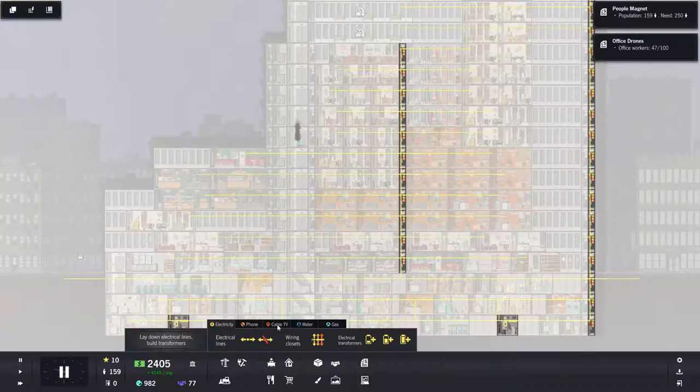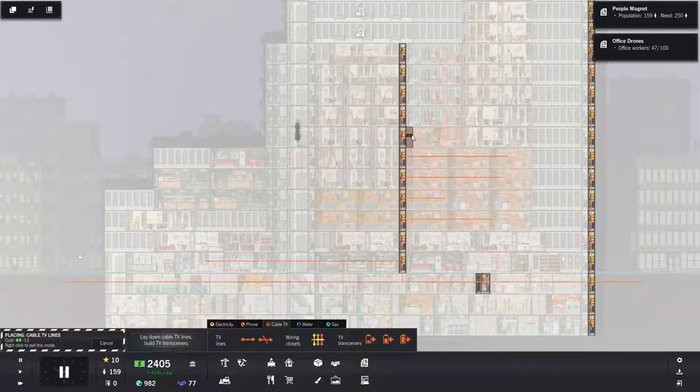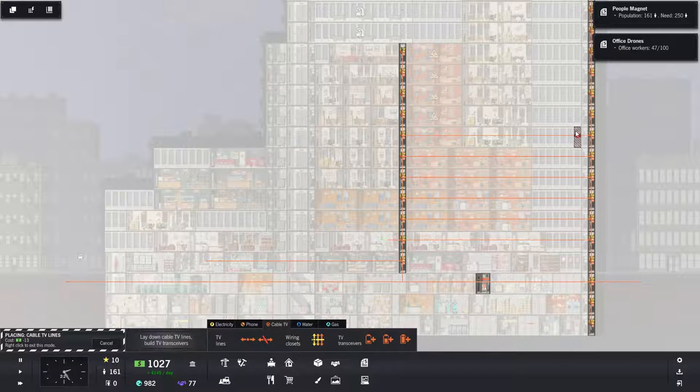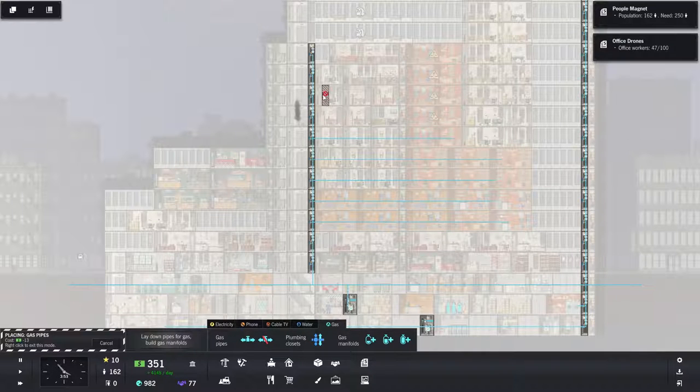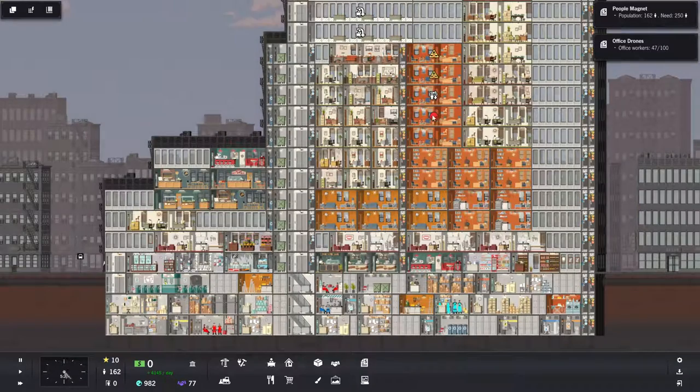I think we're just gonna let things get worn down a little bit. I think that's the plan. You know what? Let's actually invest in our infrastructure. It's gonna cost us a lot of money, but I'm gonna try and get it properly covered. Gas. Oh, we're not gonna have enough money for this, are we? No, we're actually just straight up out of money.